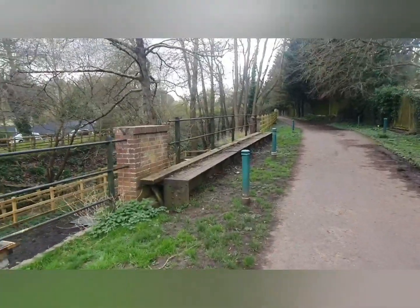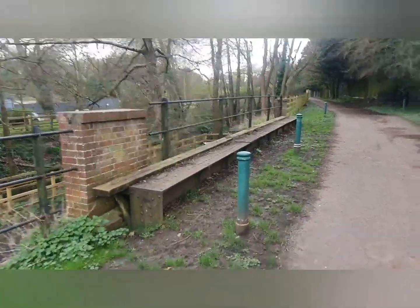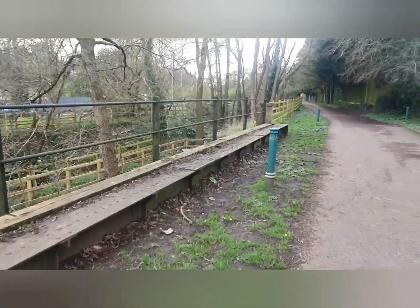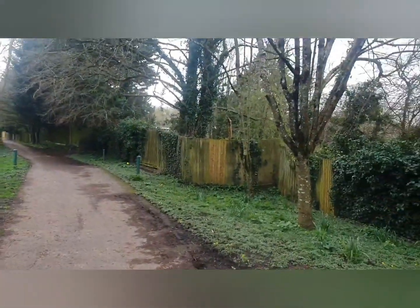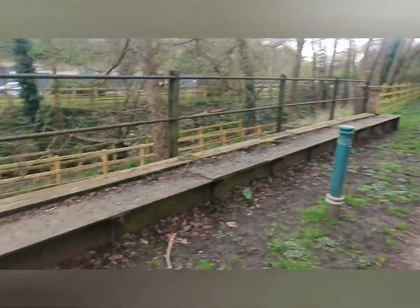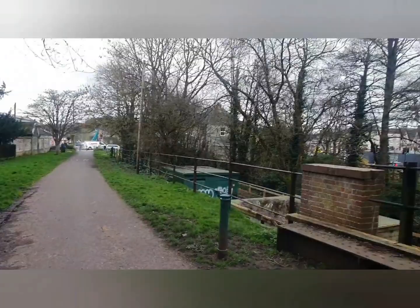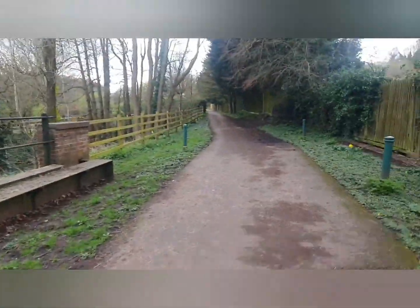Okay guys, so we come to the first remains, I suppose. There we go, there's an old bridge, look. It now leads into somebody's garden, but you can tell that was an old bridge. We're going to climb up the 1 in 50 now.